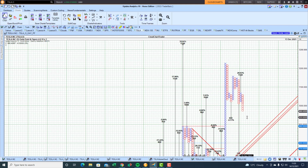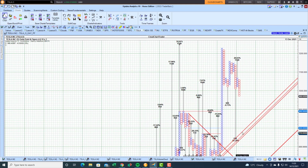So we had a critical juncture where Tesla's either going to continue its move down, meet the 940 downside point and figure target, and we have another one there, 970. So we're very close to two downside point and figure chart targets, 970, 940, and we can see possible rebound from these levels. And if we get an X to the upside, meaning a $30 reversal to the upside, then the current downtrend is over. So that's the catalyst to watch out for despite these downside targets.